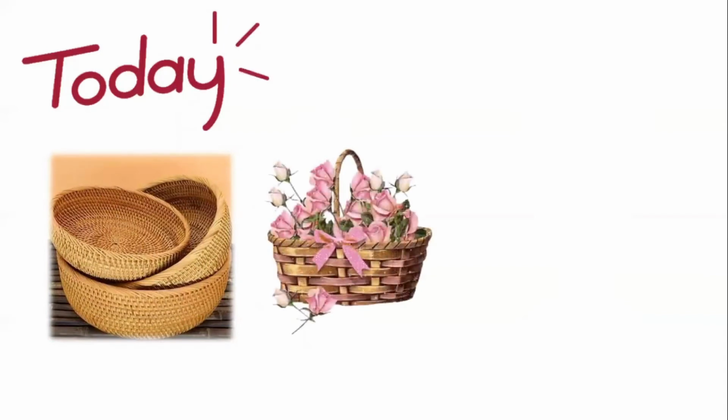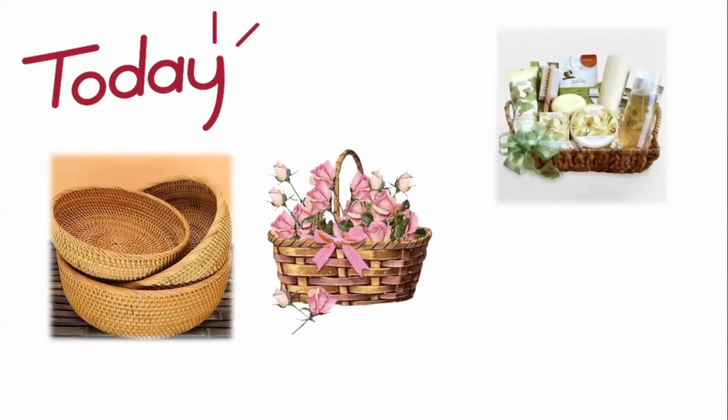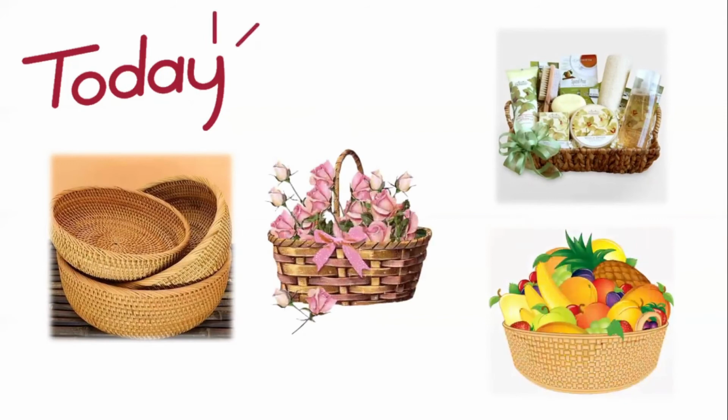But today, baskets are used for the same purposes, but also to decorate at home, to hold flowers for weddings and hospital visits, to store personal items, and to make arrangements for holiday festivities.